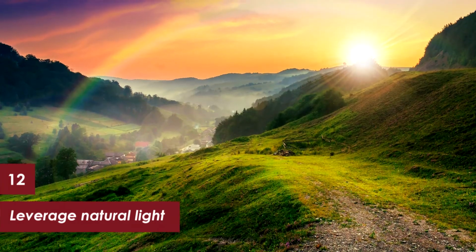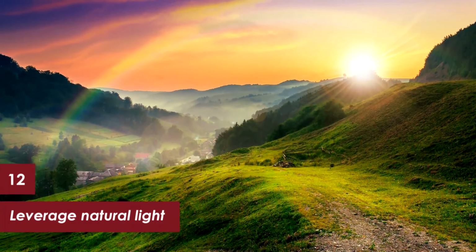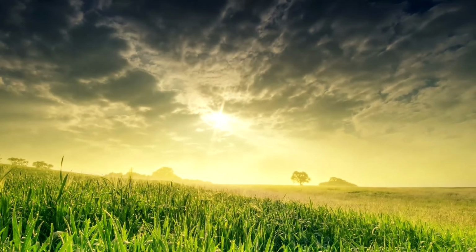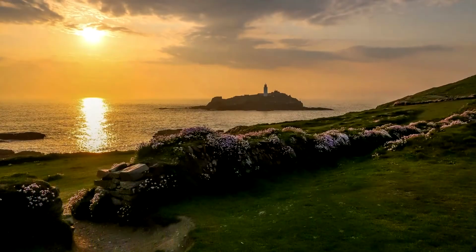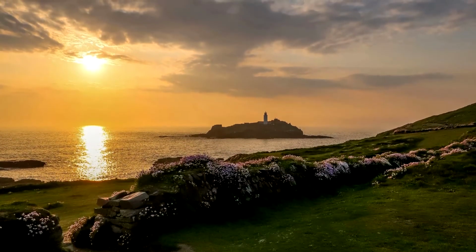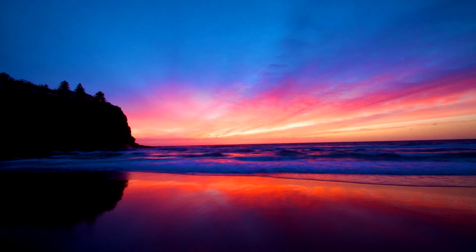Number 12. Leverage natural light. It might mean having to wake up extra early, but it always pays to capture natural light. Get up before sunrise and find a vantage point that lets you snap the best shot. If you don't get it in time, wait for sunset. It will usually be just as amazing.